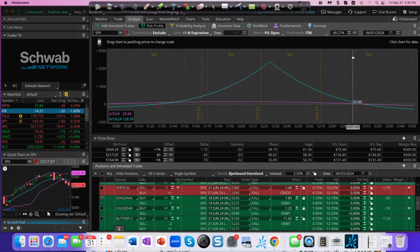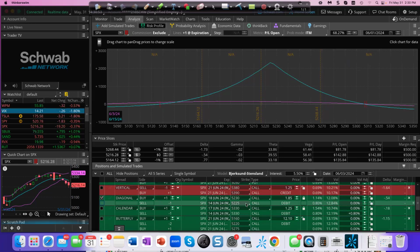Yeah, so if you're setting up like that, on the downside, this is called a diagonal calendar. What's the definition of a calendar? A calendar is a mixed month spread where I'm buying a further out expiration, selling a closer in. What's the definition of a diagonal? Calendar, different months, same strike. Diagonal, different months, different strikes.